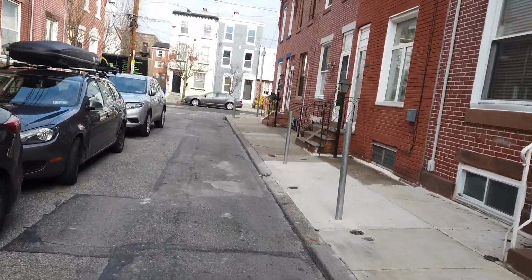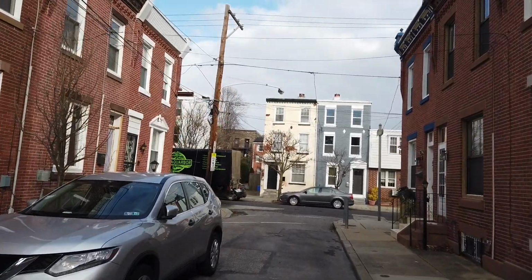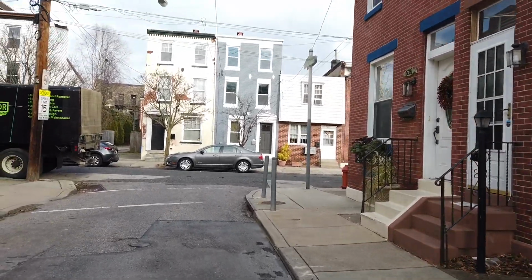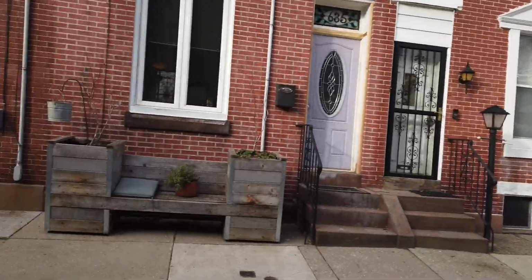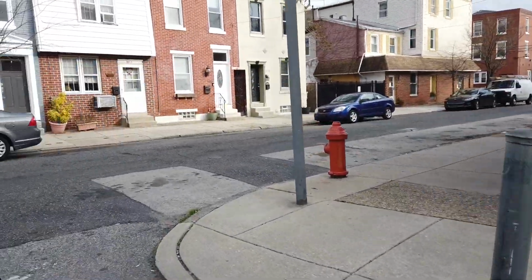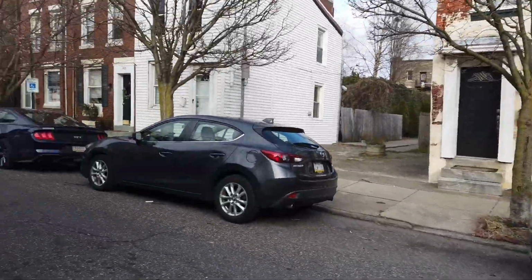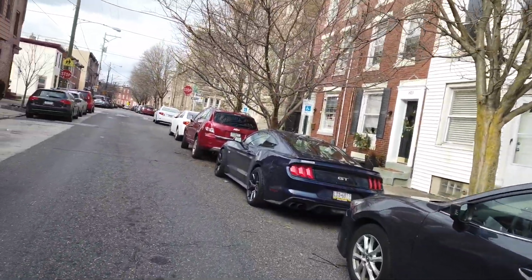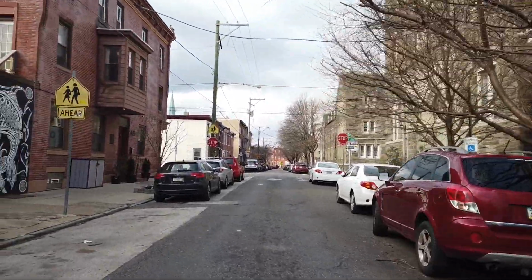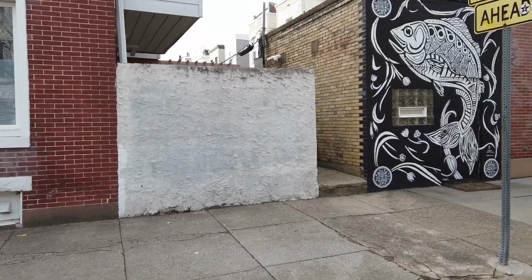Oh, look at this building. Why don't we walk over here? There's an old River Rock building. We're gonna go see what that is. There you go. Skull and Burks, Skull and Burks. Here comes the car.